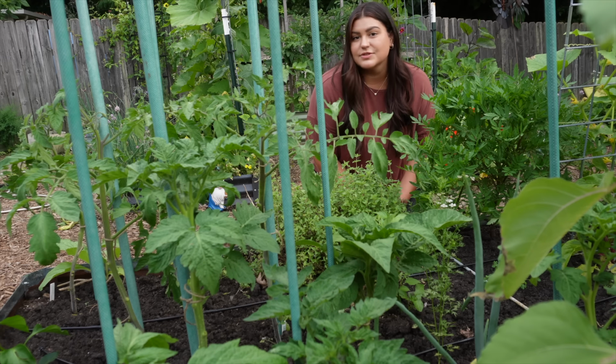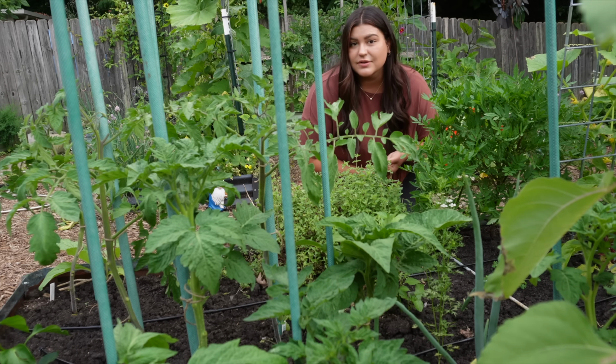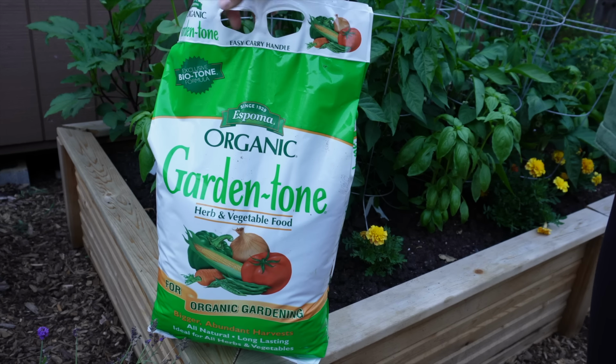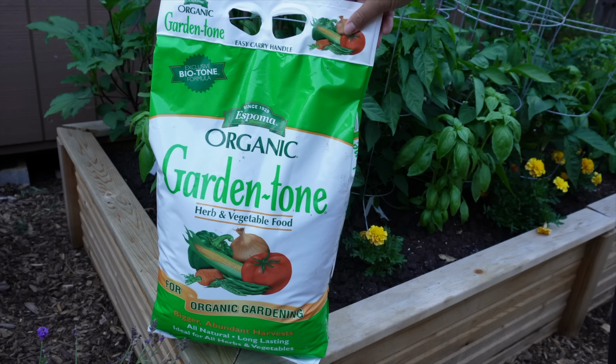There's a few fertilizers that I really love, and honestly, any organic fertilizer is gonna be just fine. But just a few of my favorite brands are Dr. Earth's. That's a little bit pricey. I mean, most organic fertilizers are gonna be pricey. Dr. Earth's is really good. I also really like Garden Tone. That's what I have today. And that is just a really well-balanced fertilizer, and you can use it for the entire garden.